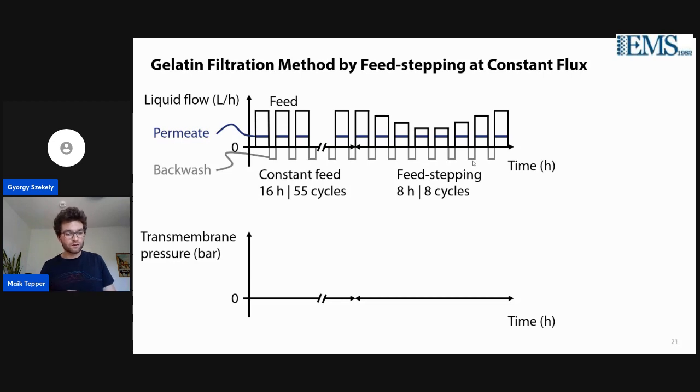So what we again would hypothesize is that, let's start at a single filtration step. So we hypothesize that a single filtration step would have an increase in the transmembrane pressure because of the buildup of boundary layer. But also over the constant feed 55 cycles, we expected an increase in the overall level. And that is just because of initial phenomena happening that lead to irreversible fouling effects. So in that sense, this first phase here has the intention to be some kind of a running-in phase, so that after that, the membrane is more or less in a steady state condition. Because we wanted to go into the feed stepping with a steady state condition.